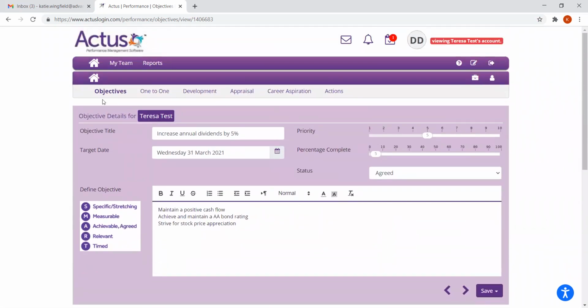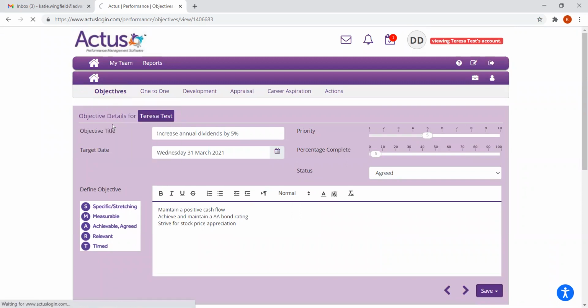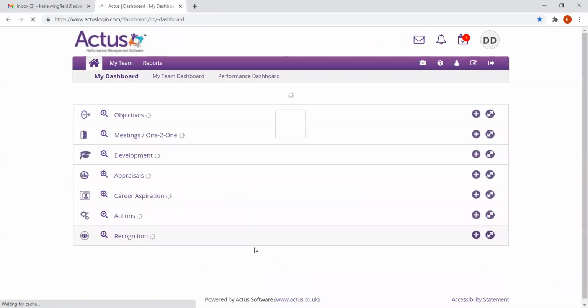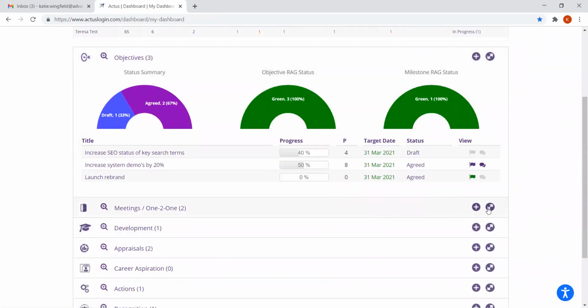Once those objectives have been completed, they'll be on the system, ready and viewable at any time. You can just simply select the date range and it will show you those objectives. Everything is date and time stamped, so there is a full audit trail within there. What supports these objectives is one-to-one meetings.